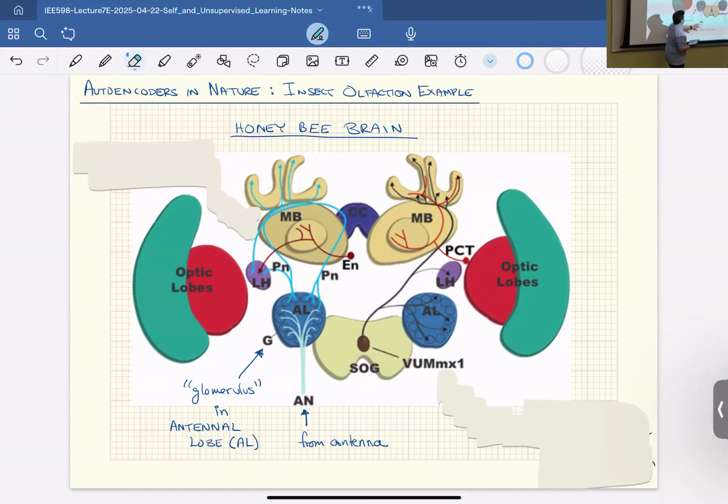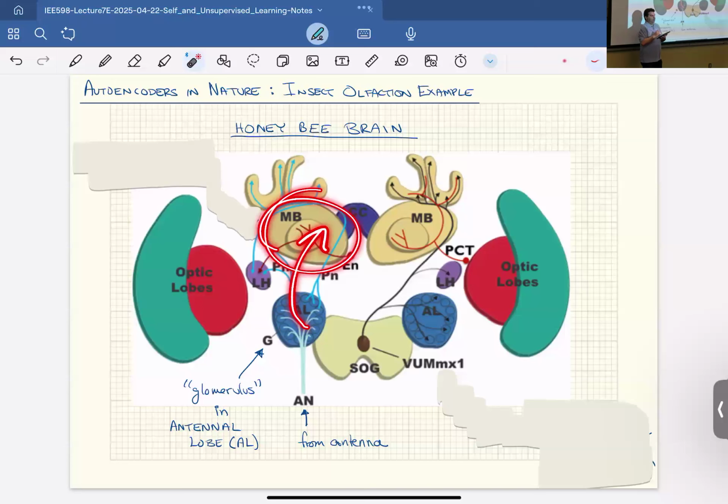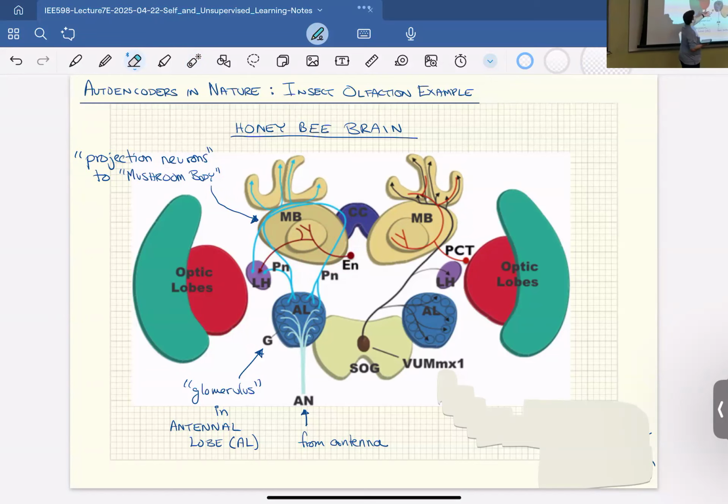So, the point is, the antennal lobe comes in. This antennal lobe is effectively a feature extractor that generates a representation of complex odors that then gets projected up into higher order thinking in these mushroom bodies. And those are the projection neurons that project information from this pre-processing step into the mushroom body.